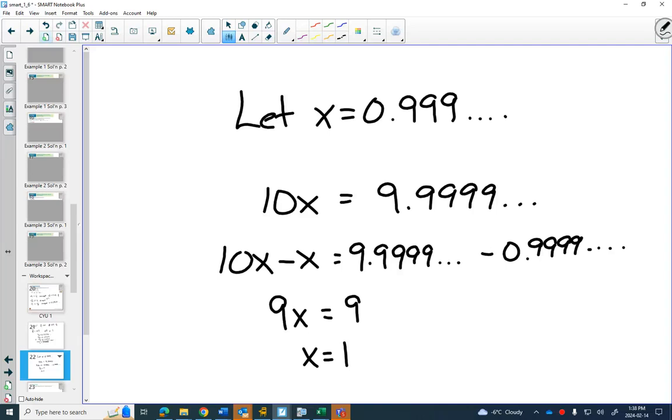They're the same thing. Now mathematically, for two numbers to be different, there's always going to be a number in between them. If two numbers are different, you can always find the average and put a number in between. There is no number in between 0.9 repeated and 1. They are the same number. That is, okay, a little bit crazy.